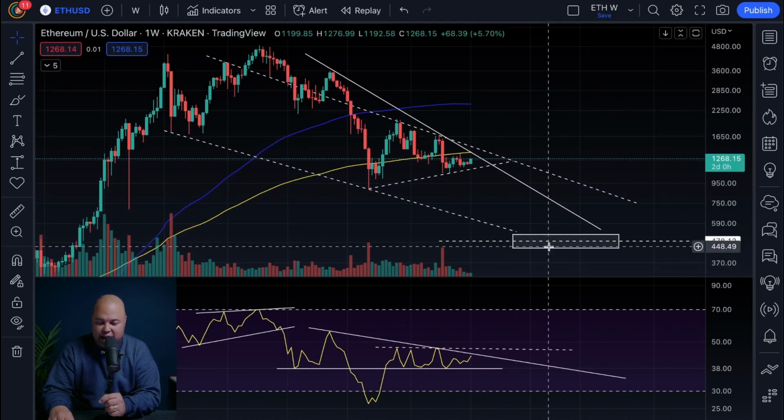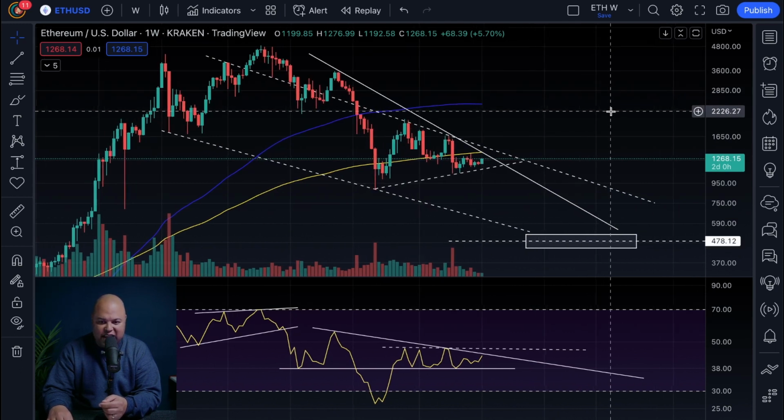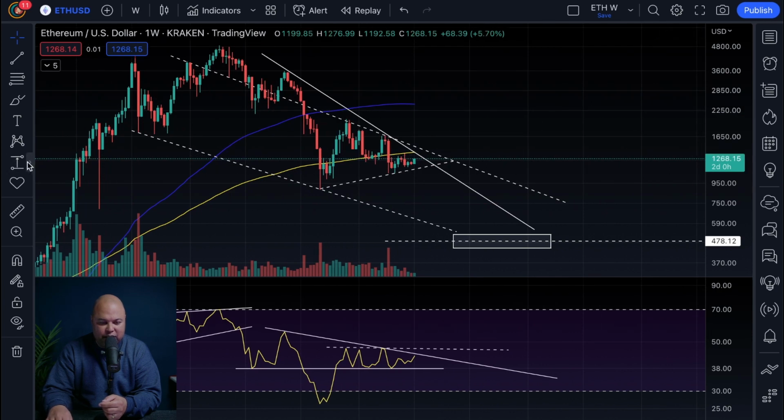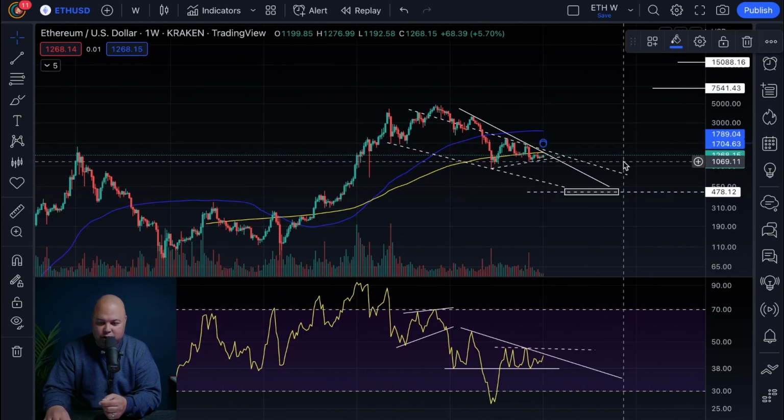The quicker we get down and we establish a bottom and we break out bullish again, the better, because that will begin the next ride up. And the question is, let's say the bottom is here. What does that look like in terms of where we're going in the next market move?